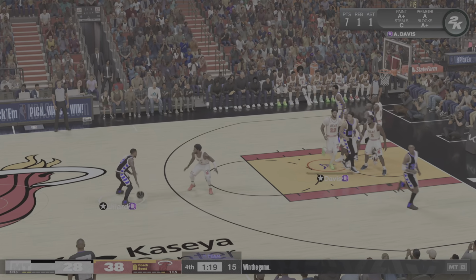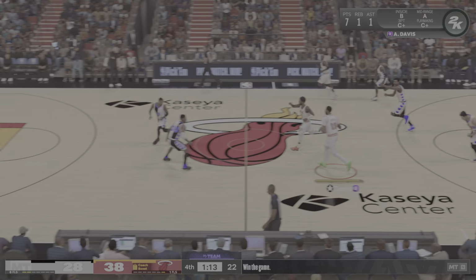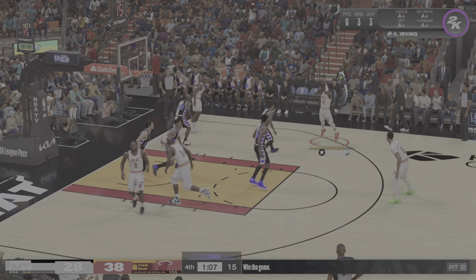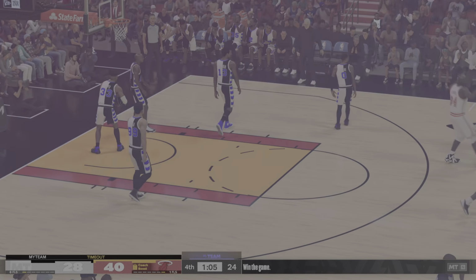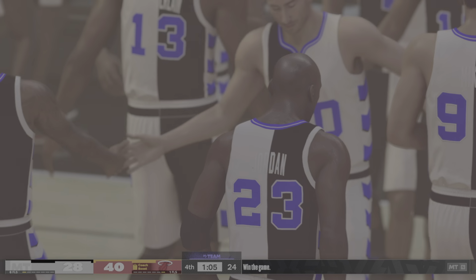Irving against Lillard. And Jordan has it in the corner. And it's off from three-point range. Jordan against Jordan. Jordan kicks to Irving. And it's good. Assisting on the play was Jordan. Irving's got the lead up to 12 now for Miami. And here's a timeout from Greg Popovich.